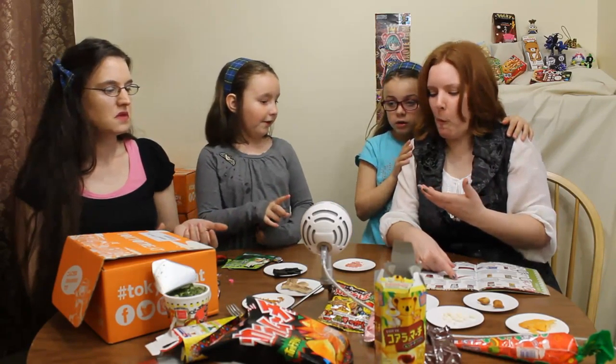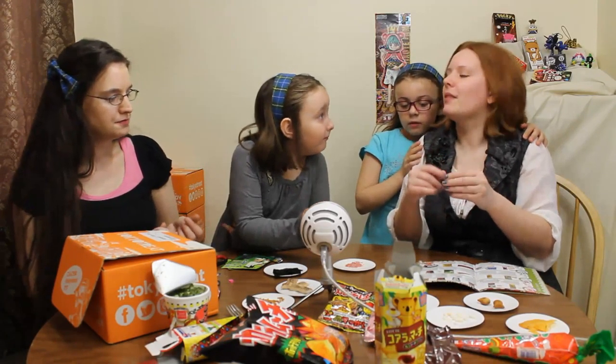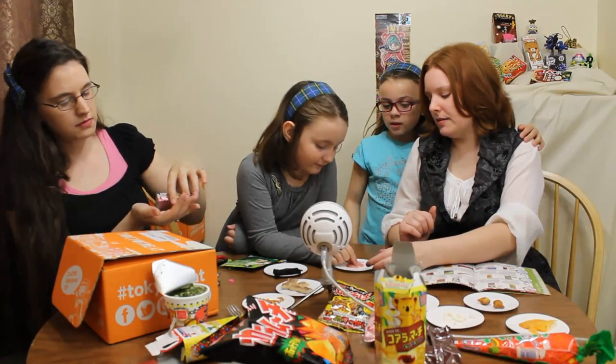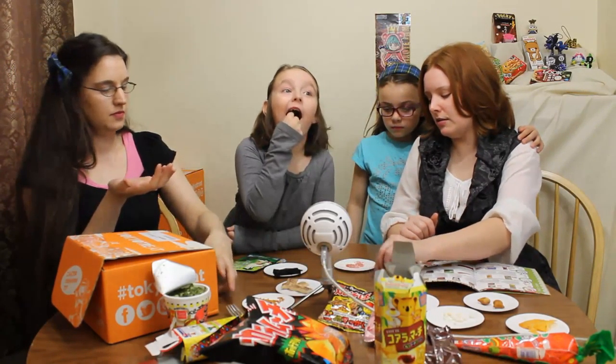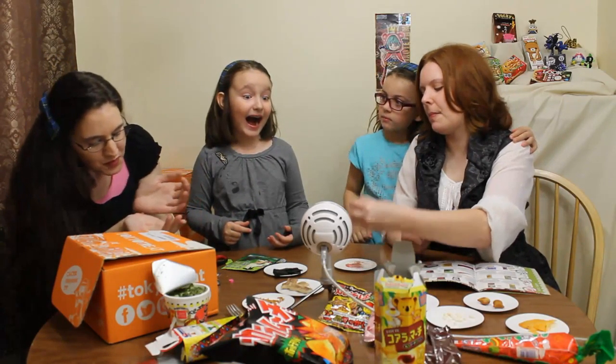Delicious! It just tastes like gum. Yeah, it's like disintegrating gum. Pop Rocks? That's Pop Rocks. I don't like it because that's not what gum's supposed to do. I don't like Pop Rocks. But they're plum flavored.